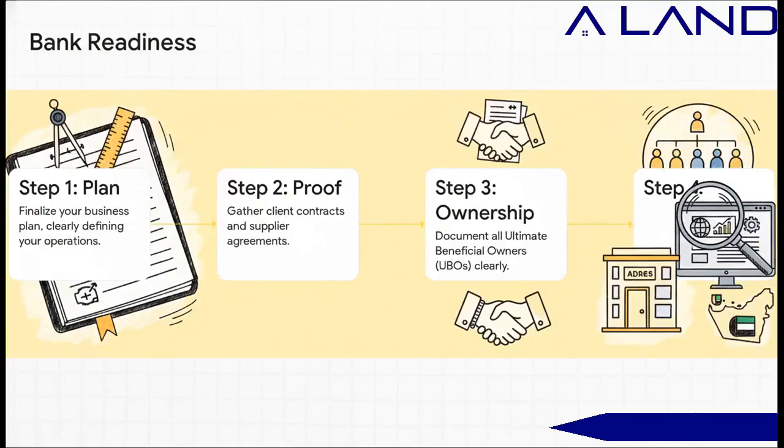Let's be real. Opening a bank account in the UAE can be tough, but it's not impossible if you're prepared. What the banks are looking for is a complete, coherent story. That means a solid business plan, real proof like client contracts, and being totally clear about who owns the company. But that fourth point, substance, that is the absolute game changer. You need a real address, a professional website, and proof that you're actually running the business from the UAE. It's all about building trust.